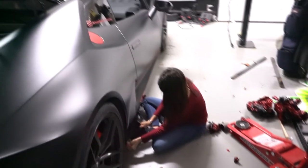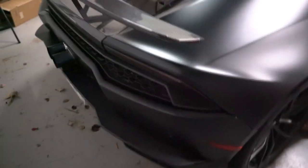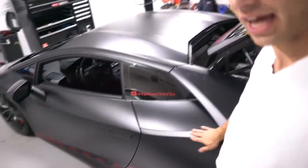I'm not gonna lie, I do love the black. Got my helper helping me out. If there weren't so many black Huracans running around Georgia right now, I would probably keep it black. One of the few that actually has the black paint, not wrapped black. But can't wait for the new color we chose. It's gonna be beautiful.